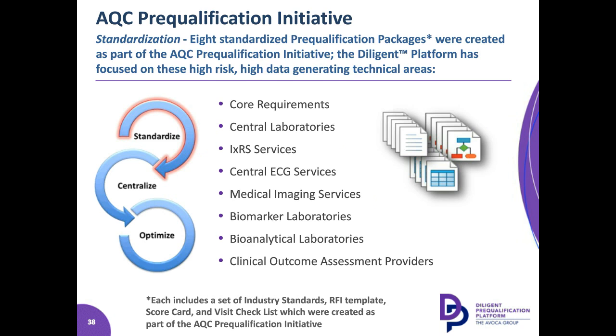So that was our mantra: standardize, centralize, optimize. And again, we started with these niche areas, the technical services, if you will, as well as a broader base of requirements that satisfy all providers, regardless of what service they're offering. That was the first thing that came out of the Prequalification Initiative. I showed some of the tools earlier, where we've standardized what the industry requirements are, vetted through our quality consortium collaboration model, and created tools that are traceable and walk you through the process of making decisions and doing further evaluations of providers.